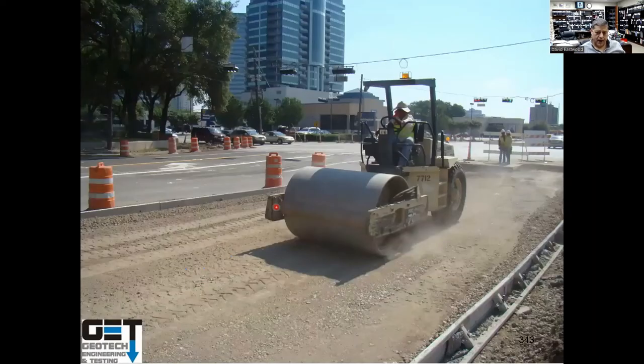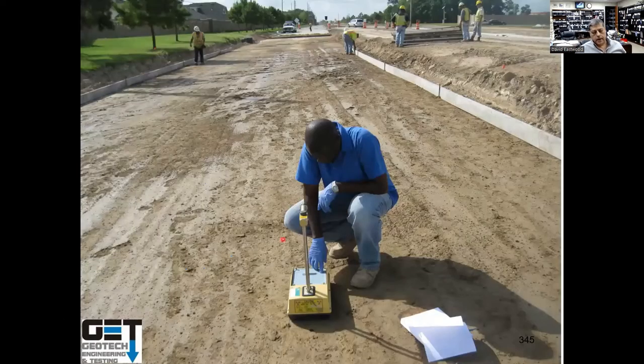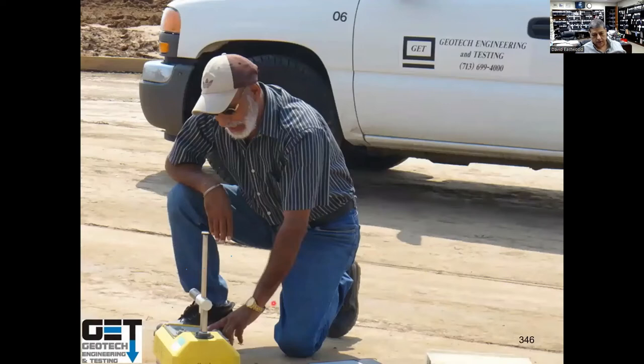The area needs to be compacted. If your soils are sandy, use a steel drum roller. If it is clay, you would use a sheepsfoot roller. You compact that soil and run a density test with a nuclear gauge to make sure you've got proper density. That's a nuclear gauge.